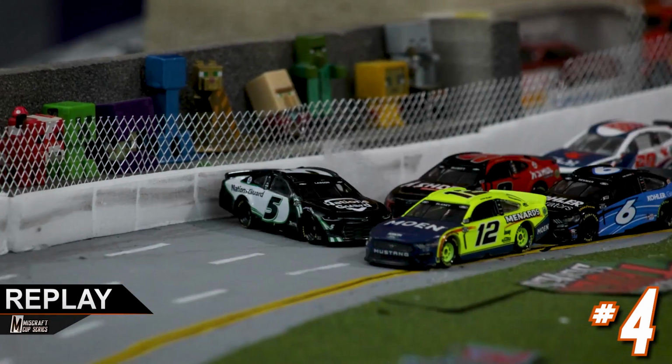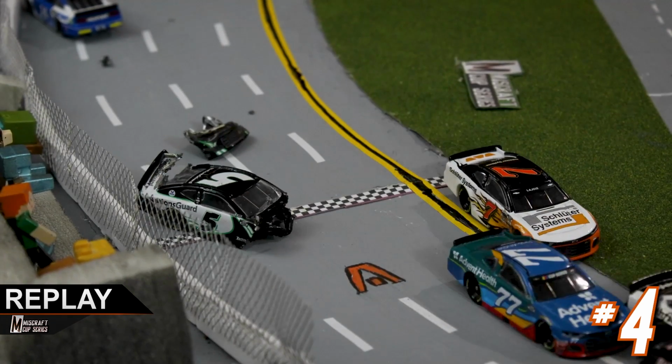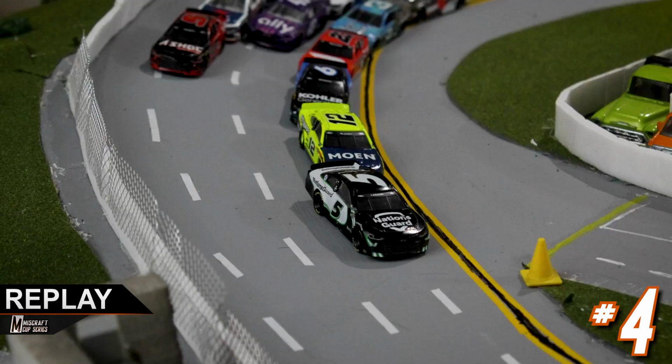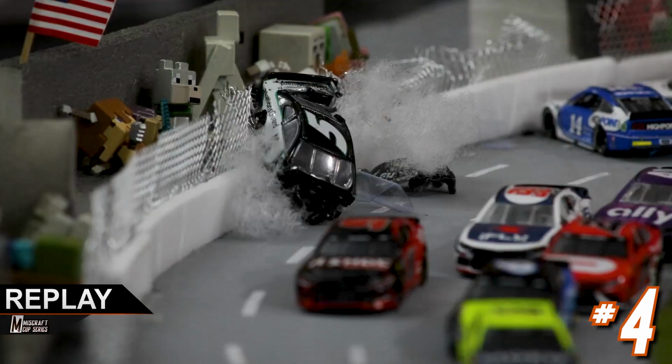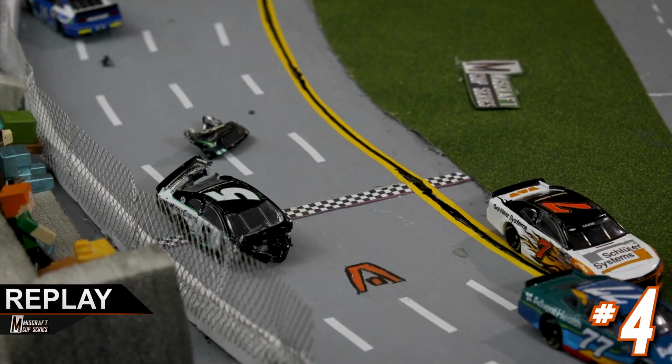Caution is out. Checkered flag. Race is over. And Ryan Blaney's the victor after a massive, massive crash on the front straightaway here at the Talladega Superspeedway. And off of turn 4, Blaney looked low. He looked back high. Larson trying to block him. And off of turn number 4, a heavy, heavy hit into the catch fencing. And that number 5 car is absolutely demolished.